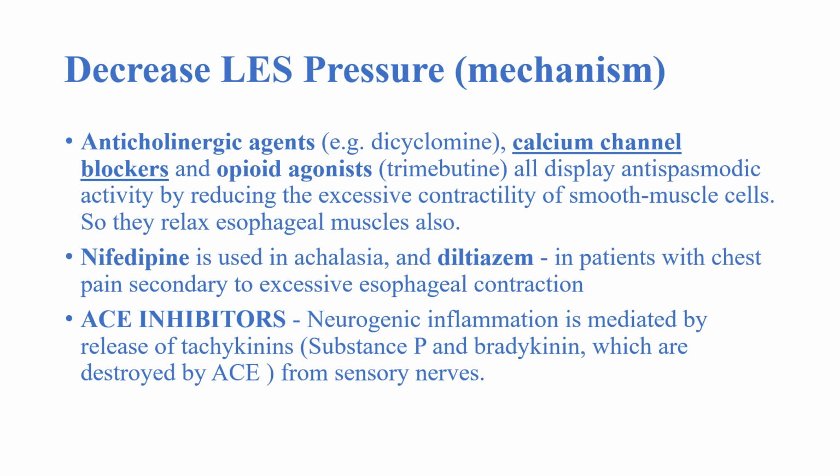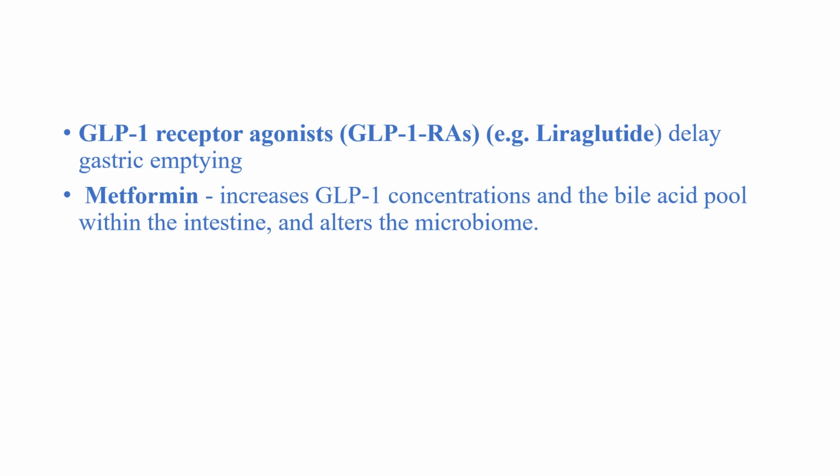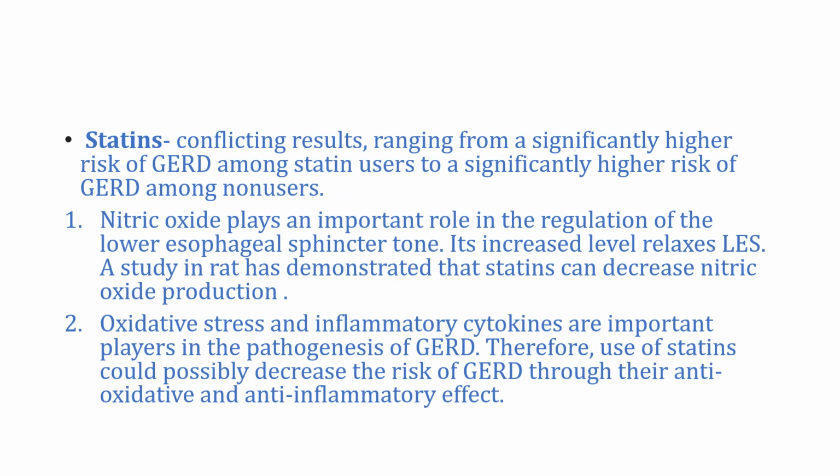Whenever we use ACE inhibitors, substance P and bradykinin are increased in amount in our blood as they are normally destroyed by the ACE. So neurogenic inflammation is mediated by release of tachykinins, that is substance P and bradykinin, from sensory nerves. GLP-1 receptor agonists like liraglutide delay gastric emptying, increasing the chance of gastroesophageal reflux. Metformin increases GLP-1 concentrations and the bile acid pool within the intestine and alters the microbiome.